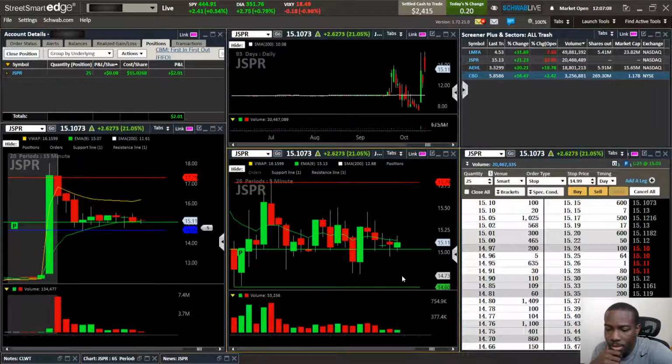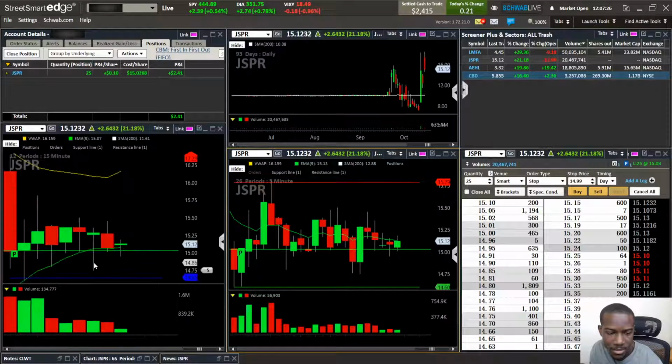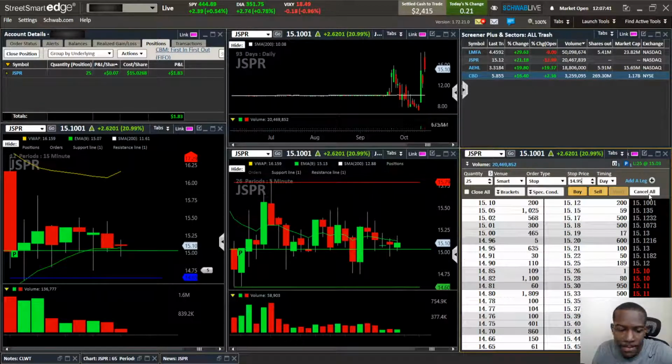Can it get bought up here? Back to the 05s. We don't want to see the 05s coming back in. So as of now, this low at 14.95 will be my out. And I can always look for more entries in if I need to get in. 14.95 is my risk. Needs to push this high though. 15.19 is the push that it needs.